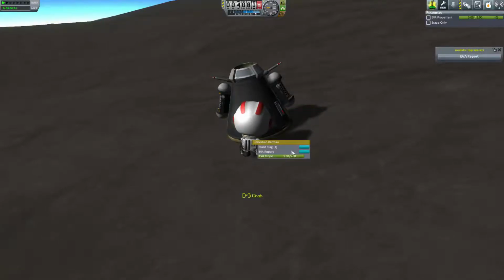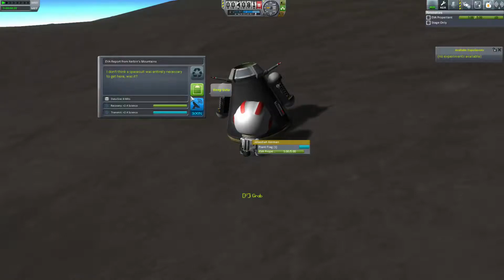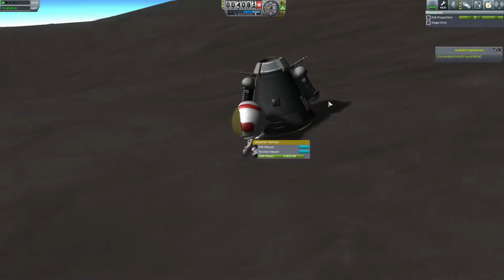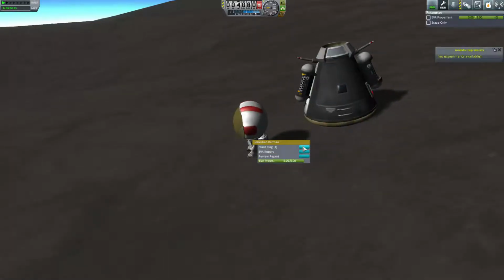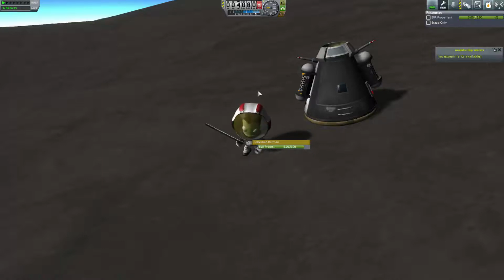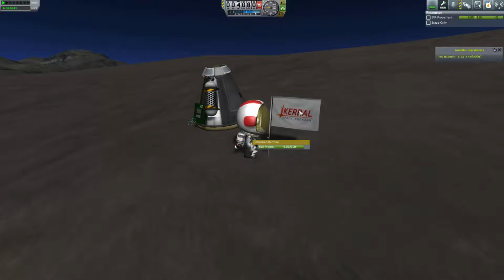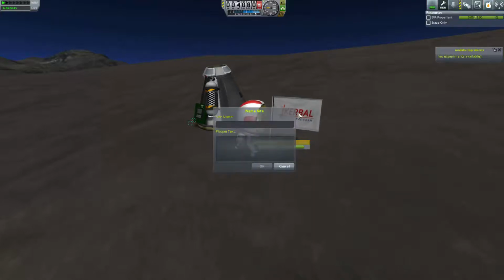Alright, and now we're going to do an EVA report here on the planet, or on the mountains. So that's another 2.4 science. We're going to take that. We're going to walk around over here. We're going to plant us a flag. Oh, I forgot to set my flag. Oh gosh, I took my flag file out. Oh well, when we put our flag file back in, it'll change, I'm sure.